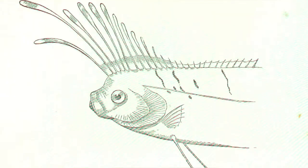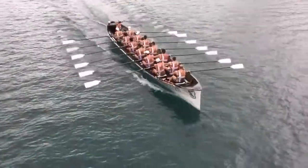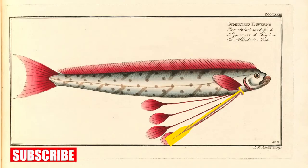Originally, oarfish were believed to swim using their pelvic fins the same way a rower would use oars in a boat. An oarfish's pelvic fins are long and end in club shapes, thus the name oarfish. Though now it's known this isn't the case.